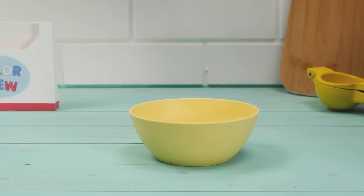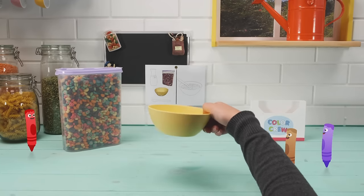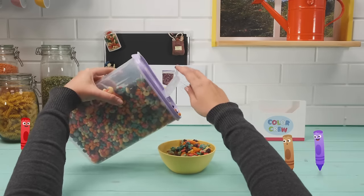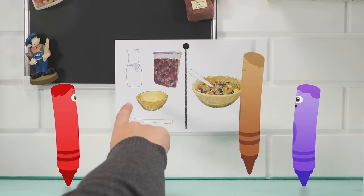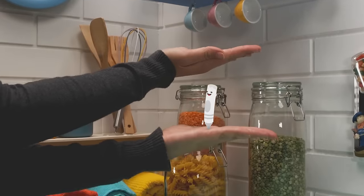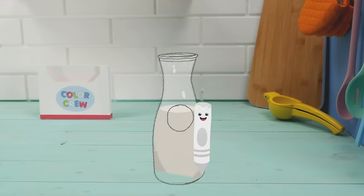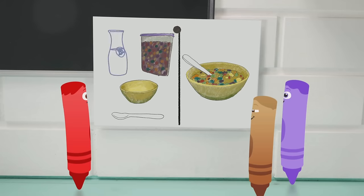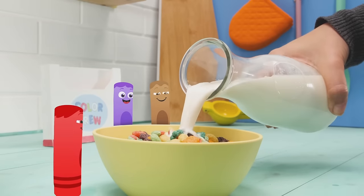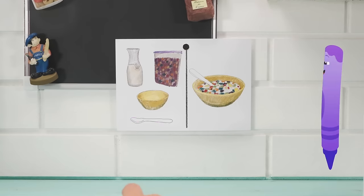That's right. Now we can pour the cereal in. Uh-oh. Here we go. We need the milk. Come on, White. Here you go. Milk. Great. I'll just pour a little here. Yum. Wait. We need one more thing. The spoon.